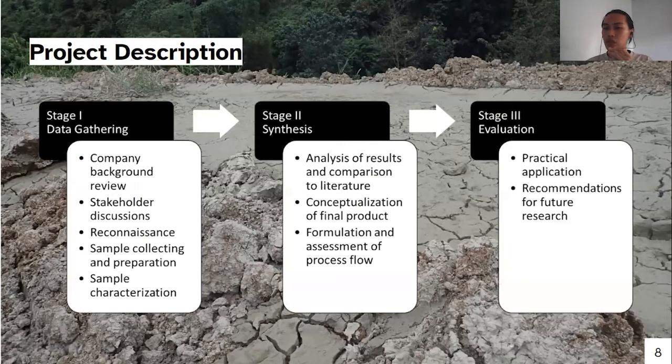So this chart shows our methodology for this project. As you can see, it is divided into three parts. For the preliminary stage, we established a partnership with a quarry, which allowed us to gather information on their processes, practices, production, and profile. It also allowed us to send members on site for sample collection, samples which we sent to different laboratories for analysis and characterization.